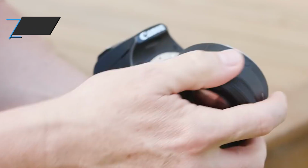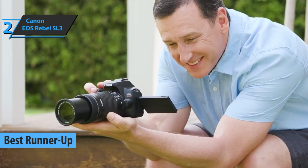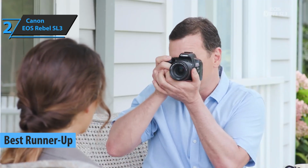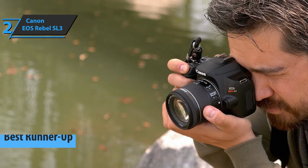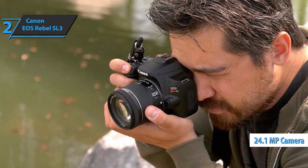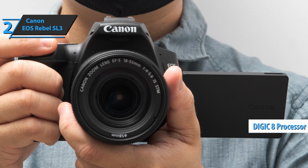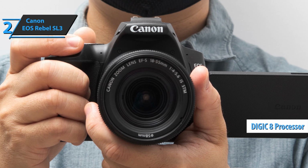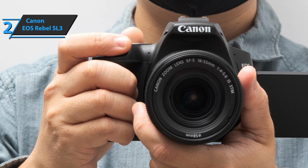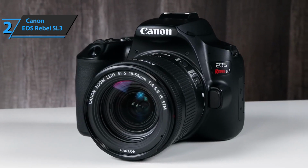Up next, the silver medalist for today, the runner-up best entry-level DSLR on the 2021 market, Canon EOS Rebel SL3. This is not the cheapest Canon DSLR out there, but it is certainly worth the buck. The device sports a 24.1 megapixel APS-C sensor, while also matching Canon's latest Digic 8 processor. It gives the new camera better image quality at high ISO settings than the older EOS Rebel SL2, more advanced autofocus in live view, and 4K video for the first time in a DSLR at this price.